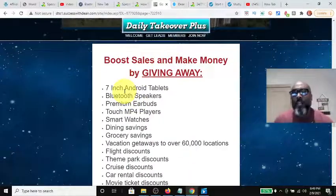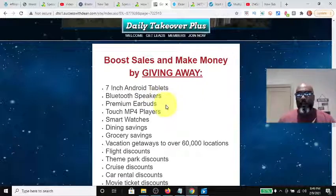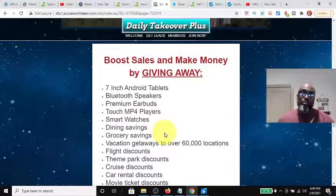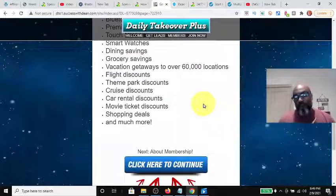Now, here are the things that you get to give away as incentives to boost your sales, your leads, and your signups, right? You get to give away 7-inch Android tablets, Bluetooth speakers, premium earbuds, touch MP4 players, smartwatches, dining savings, grocery savings, vacation getaways to over 60,000 locations, flight discounts, theme park discounts, cruise discounts, car rental discounts, movie ticket discounts, show deals, and much more. And also there's some kind of medical discounts, okay? So it's all in there, you know? So yeah, that's what you can give away for free, right?